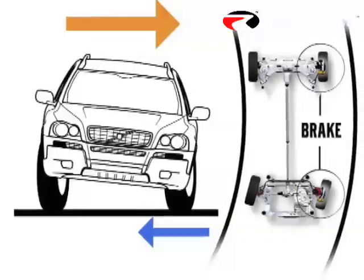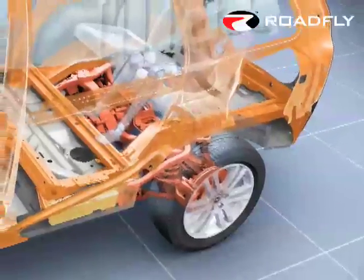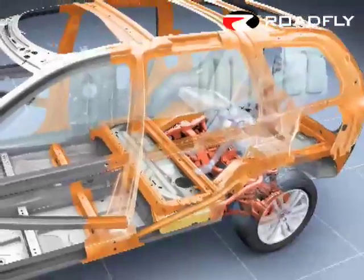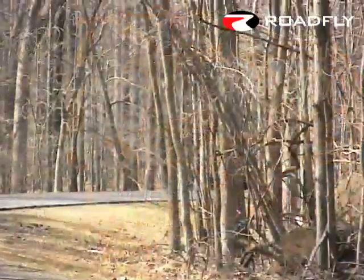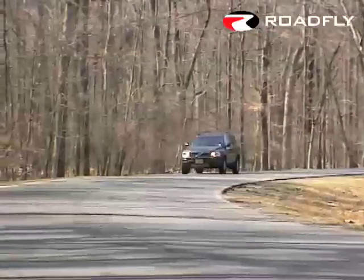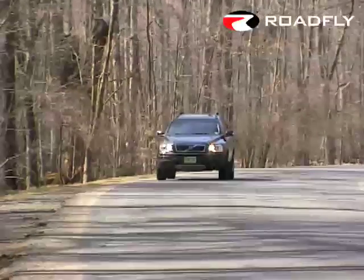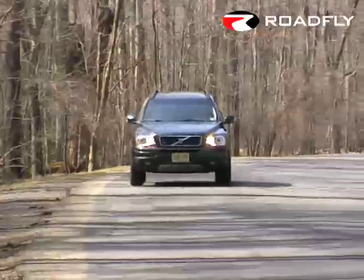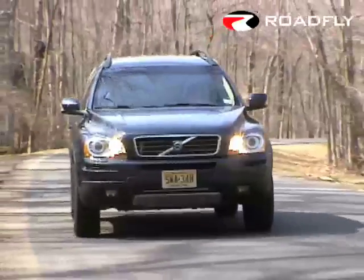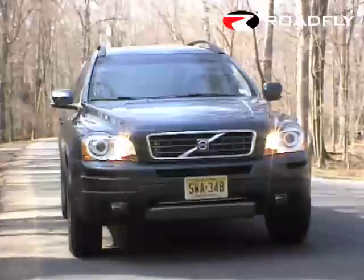If the XC90 does roll over, the inflatable airbag curtain deploys over all 3 rows of seats. Standard safety items include a tire pressure monitoring system and Volvo's On-Call system. Similar to GM's Eye in the Sky called OnStar, On-Call uses GPS to track your XC90's exact location in the event of an emergency. Optional safety equipment ranges from 15-degree swiveling bi-xenon headlights, which our tester had, to a system called Blind Spot Information System, which we didn't get.